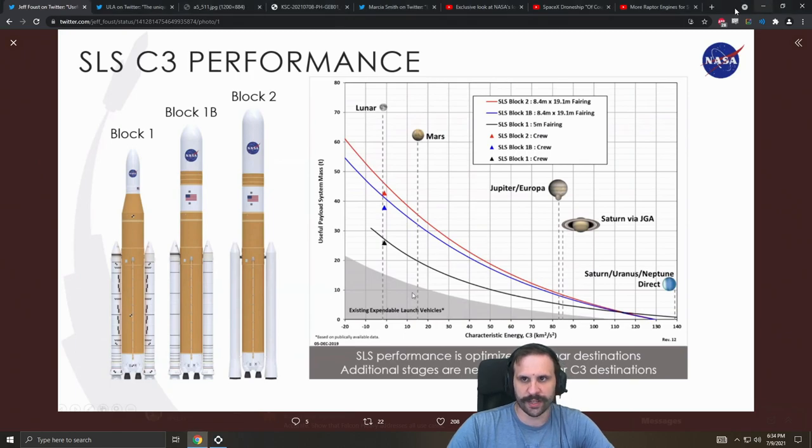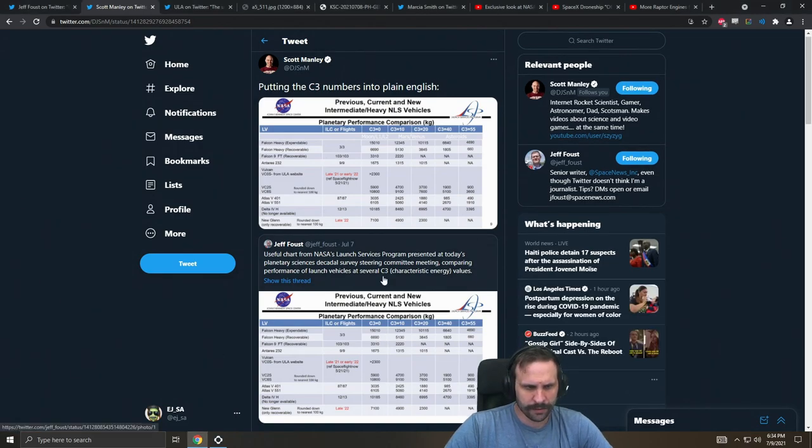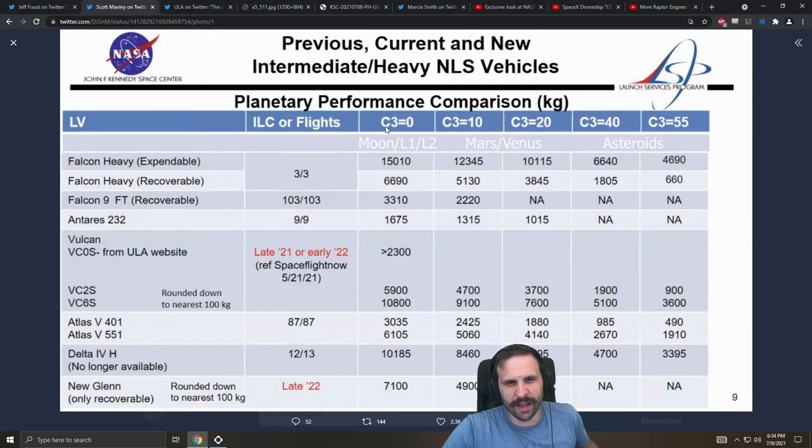Putting the C3 numbers into plain English. Okay, let's go. Here we go. Scott made a very, very useful chart. Thanks, guys. So, Moon L1, L2. Those are Lagrangian points between Earth and the Moon, neutral points of gravity. L1 is where a space station could be. L2 is where James Webb is going. And then we have 10 for Mars and Venus, 40 is the asteroids, and 70 is out by Jupiter. That's the Jovian moons.